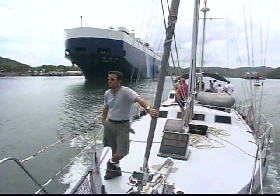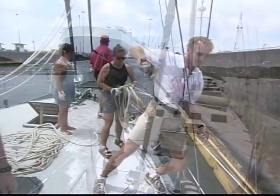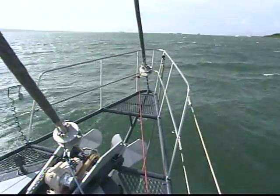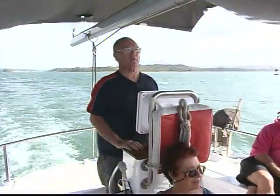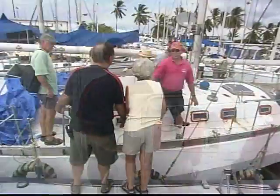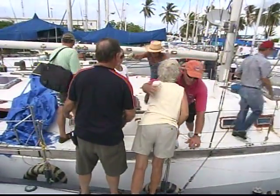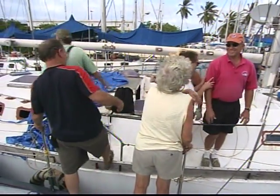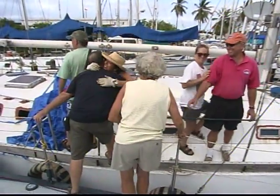After 8 hours of slow going and creeping through 3 sets of locks, we're finally streaming toward the Caribbean, with salt air blowing in our faces. We're all thrilled and relieved to tie up at a pier in Cologne, our Panama Canal transit behind us.